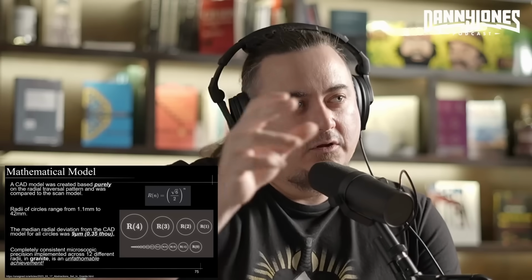It was designed. And in order to prove this, he went ahead and said, well, you know what? Let's make a model. We're going to go into CAD. We're going to build this vase using just this algorithm, using these circles with this algorithm, make it perfect. And then I'm going to compare the vase model to the CAD model that's built using just the math.